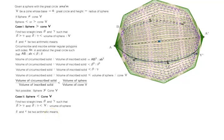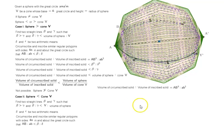And 2 arithmetic means delta and epsilon. And then circumscribe and inscribe similar regular polygons with sides 4n in and about the great circle such that AB is to ab is less than beta is to delta. Now we know that the volume of the circumscribed solid is to the volume of the inscribed solid is in triplicate ratio of the corresponding sides, that is AB cube is to ab cube. And since AB is to ab is less than beta is to delta, the volume of the circumscribed solid is to the volume of the inscribed solid is less than beta cube is to delta cube. And since beta, delta, epsilon and gamma are in continued proportion, beta cube is to delta cube is the same as beta is to gamma.